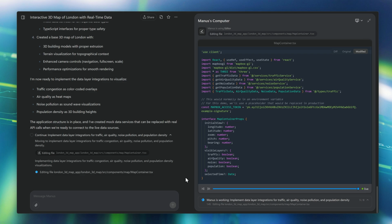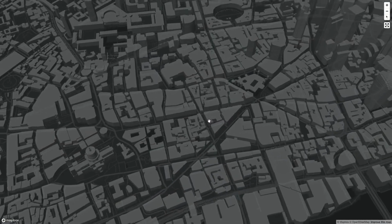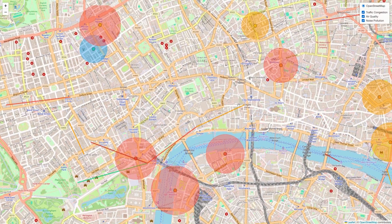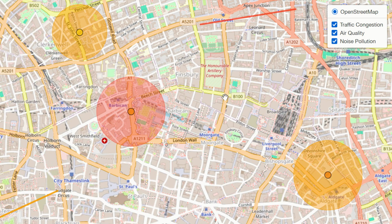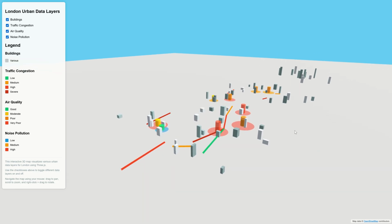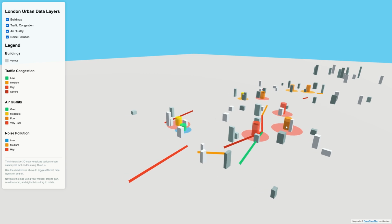Now here's where it gets really cool. While the initial 3D Mapbox version didn't work perfectly, Manus quickly pivoted to create both a 2D Leaflet map and a simple 3D HTML version. This demonstrates one of Manus's most powerful traits: adaptability. When one approach fails, it immediately finds alternative solutions.